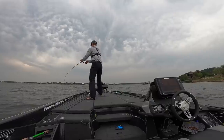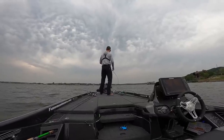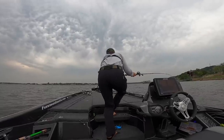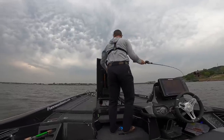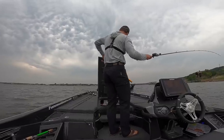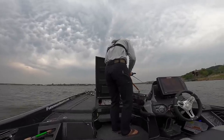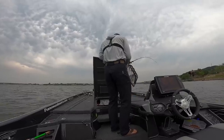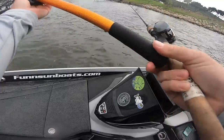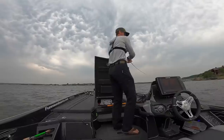net, I'm gonna have to use a net. It's just going. Oh yeah, this might be a keeper. This is one of those I was seeing the marks. Come here. It's not a giant, but it's pretty good. If I can figure out how to use my net, I'll be okay. There we go. Okay. There we go. Oh my gosh.